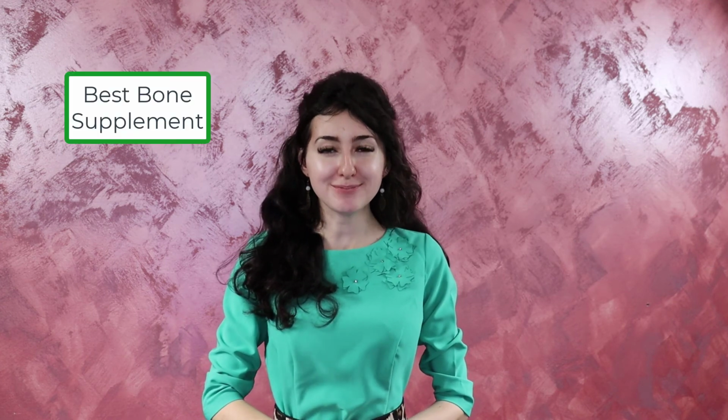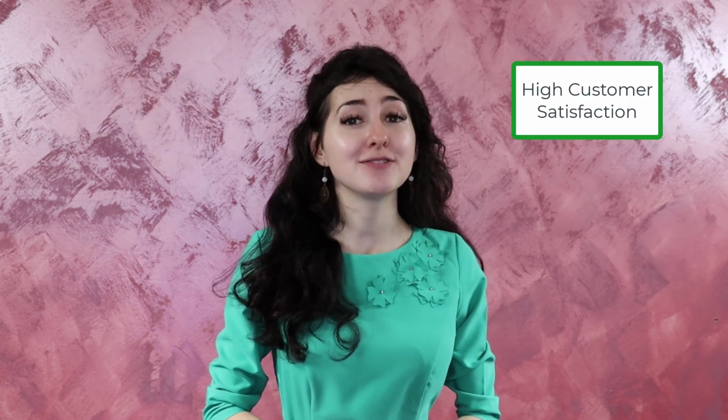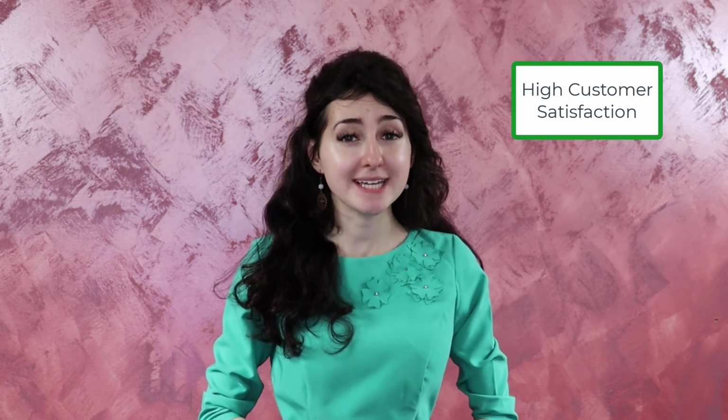And finally, what's my final verdict on OsteoMD? As I already told you, it makes the best bone supplement I have ever looked into, so I totally recommend it from all points of view. It has some amazing ingredients with clinical studies behind. Its formula is designed to boost bone density. A lot of its previous users swear by it because it has a lot of positive reviews and praises behind.